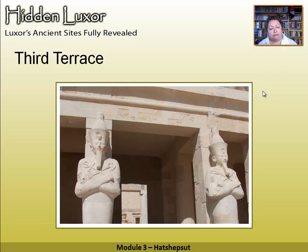She wasn't denying that she was a woman, it's just that there was no word for queen. You were king's wife. So in order to be a king, you had to be called a king, and you had to have all the regalia, the false beard. So in the hieroglyphs, it has female endings to the words. The proportions are female, but she's shown as a king, because that's the only way she could be shown to have the proper authority to rule. So that's the third terrace, and in it, it's got scenes of the Opet festival.